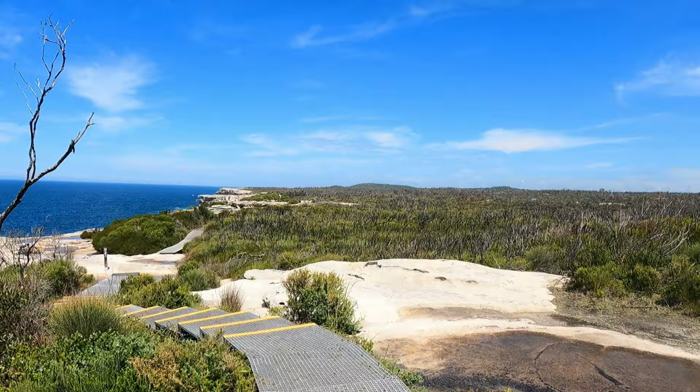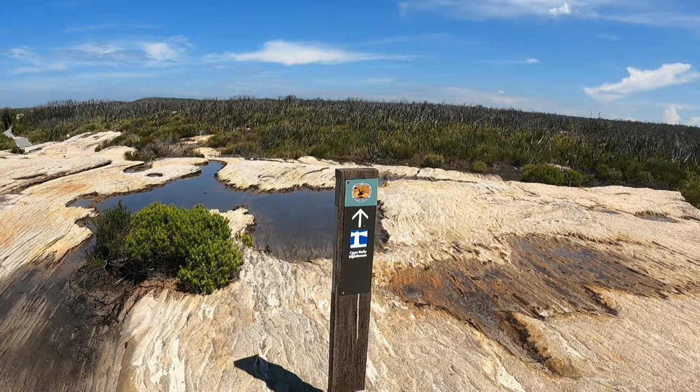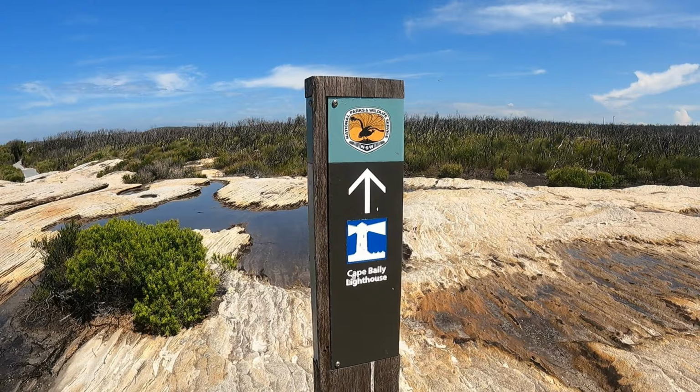Today I'm in Kurnell. We're about to check out a lighthouse and some caves. All right, let's get into it. So this is the side of the track, so we'll go down here. So these are the posts you have to look out for. It will guide you all the way down.